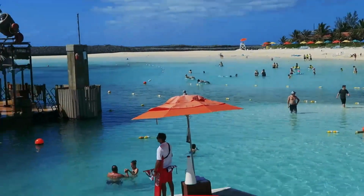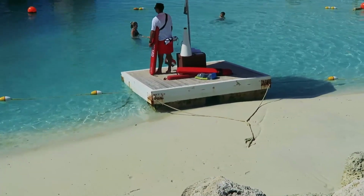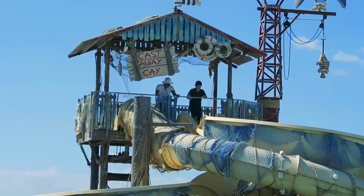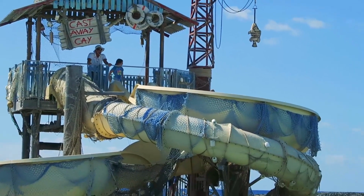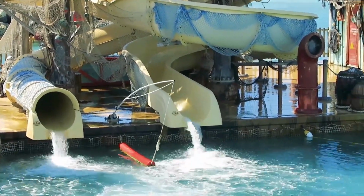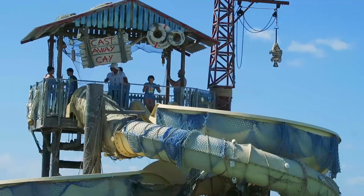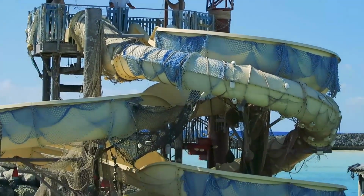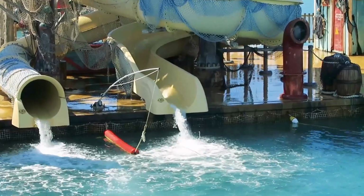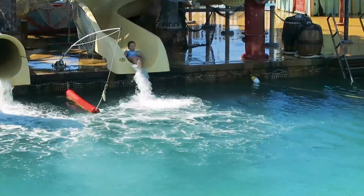It's a lot of fun, and if you can tell, it's super low tide right now. Look at that. Even the lifeguard stand is not in the water, it's on the sand. There goes Kelly, first time down. Woohoo! And Hunter's right behind him. She's going a little bit slower though. Slow!